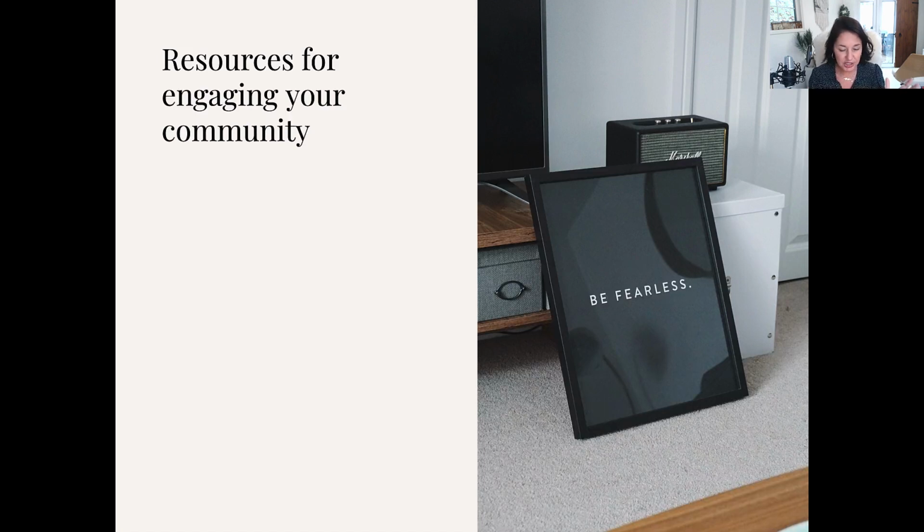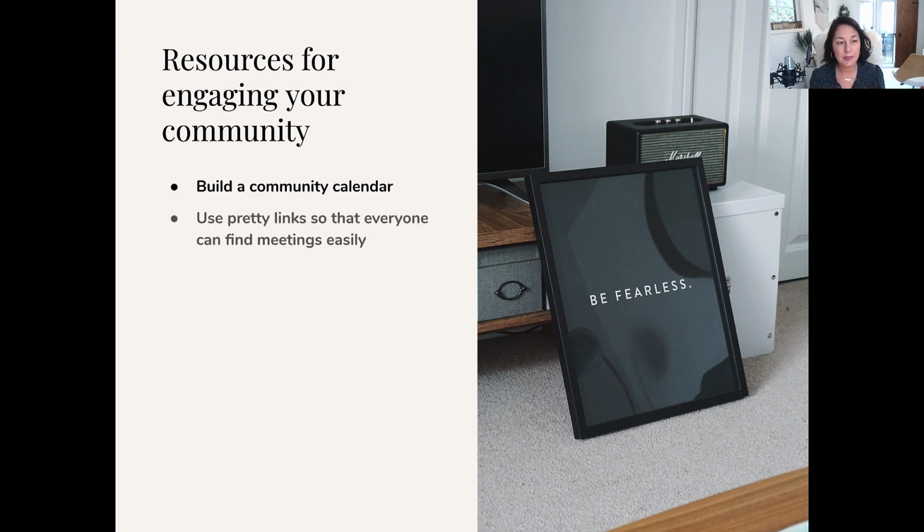Right, I just wanted to give you some very practical resources for engaging your community. This is a mixture of tips and tools that I use. So do build a community calendar. It's really important that people can easily get their hands on information. If they can't, they start to struggle. If they're always asking you, when is this? And, can you share the link? I can't find the link. It's going to be really difficult.